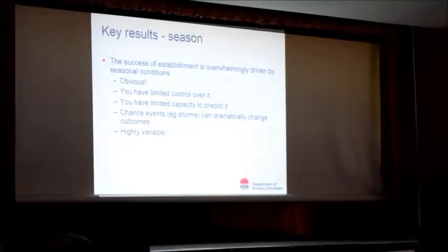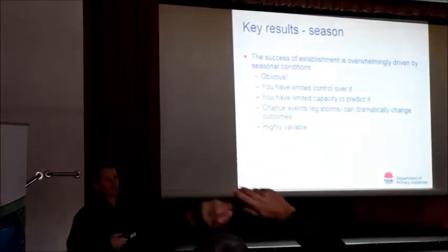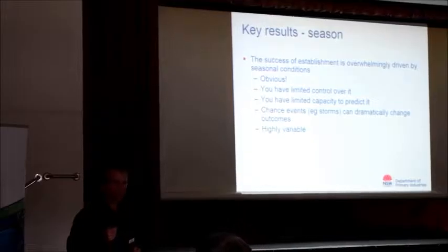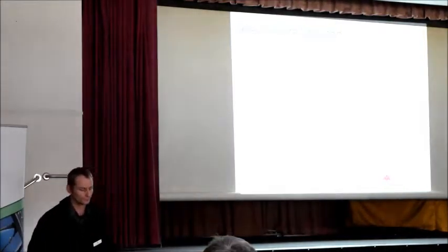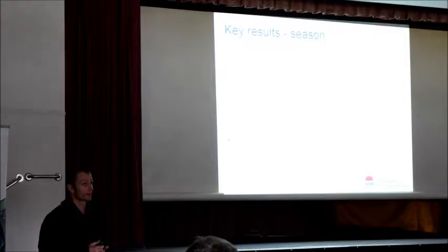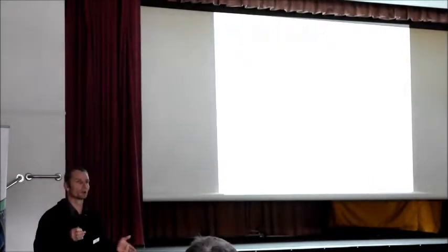And one of the things that makes it hard for us to generate rules of thumb is that chance events, like a storm at a critical time, can have a big impact on whether a pasture survives or not. So the results we get are highly variable. The good thing is our range of field trials covered a pretty large range in seasonal conditions. For example, Huron Creek, 2008, we had a total annual rainfall of 340 millimetres. Brocklesby, 2011, close to 880 millimetres. So we did capture a good part of the range that you might expect out in the field.